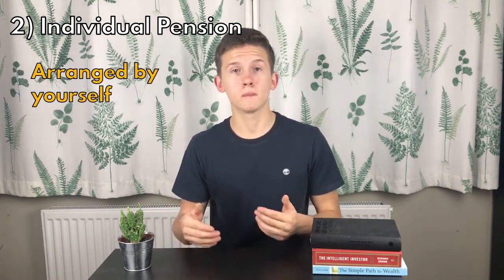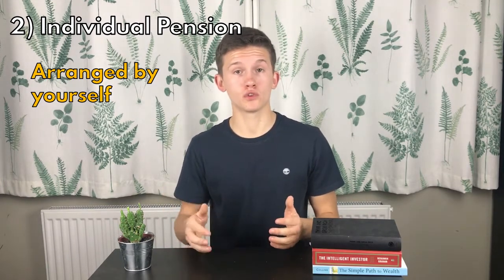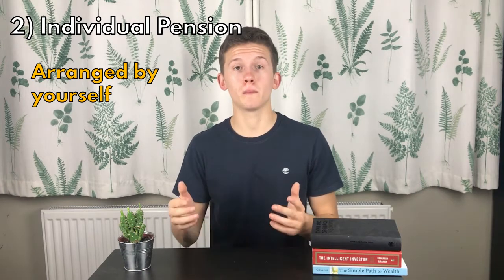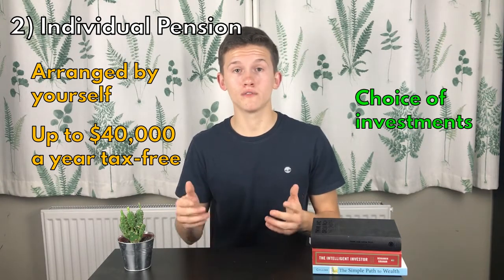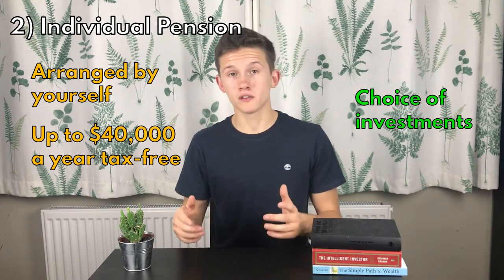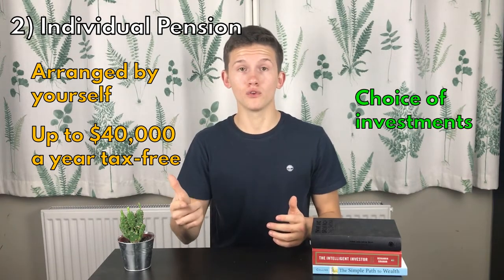The second type of pension is an individual pension. These can either be personal pensions, stakeholder pensions, or self-invested personal pensions. These are basically pensions that are arranged by yourself, but you still benefit from the tax shielding. You can contribute a set amount each month towards your own personal pension, up to a maximum of £40,000 for the tax-free benefits. The money which you contribute to this plan is often invested, and you have a choice of where it is invested. This means that the final amount that you end up with is dependent on how much you pay into it and how well those investments perform.